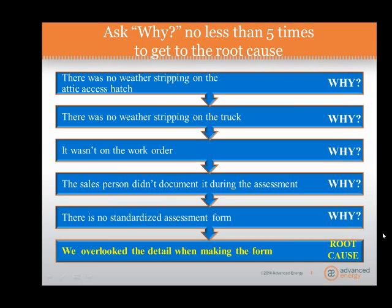We should probably sit down and ask why no less than 5 times to get to the root cause. It's really important, in my opinion, that when you do the 5 whys, you have the supervisor and the people who do the work at the table, and we begin to ask why no less than 5 times.